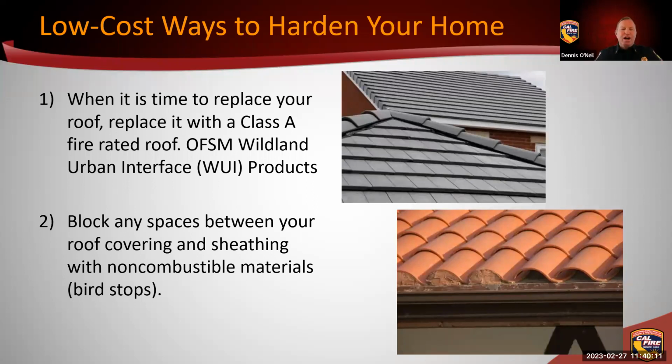All right, so now I'm going to talk about some low-cost ways to harden your home. And again, the low-cost list is a comprehensive list that was put together that won't cost that much money, things that you can do to help reduce the risk around your house.